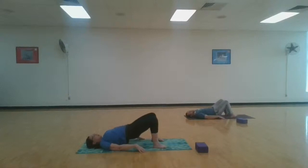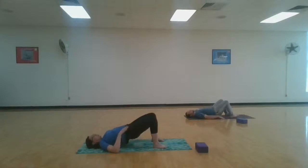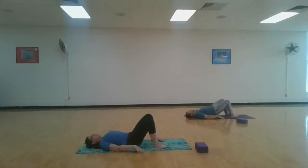So really over-exaggerating that hip or pelvic tilt and then trying to find neutral. Try to find neutral at the top, okay? Neutral. The water stays in your triangle. Roll it back down. Good. We're going to do one more stretch for the hips and call it a day.